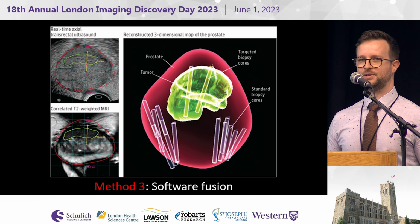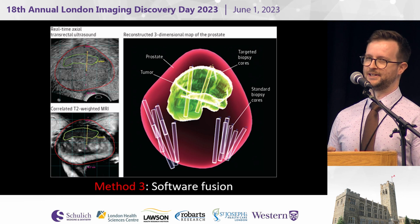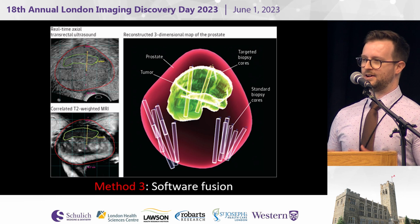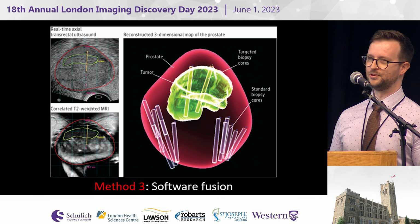Which brings me to method 3, software fusion. In this approach, you segment the prostate on your MRI and you segment the tumor, and then you register them together in real time when you're doing your ultrasound guided biopsy. That allows you to directly visualize where you're supposed to put your needle, and it makes a nice map of your biopsies afterwards. You can see in this case, they took 2 cores through a tumor and then did a systematic biopsy as well.